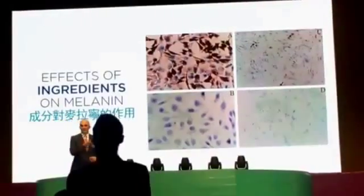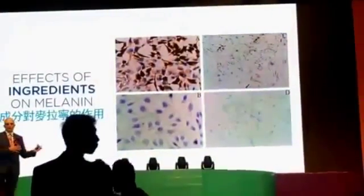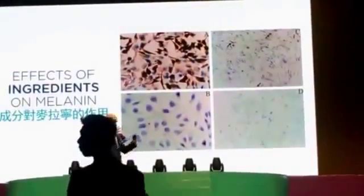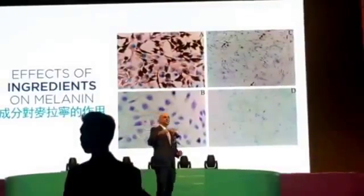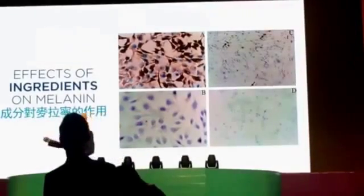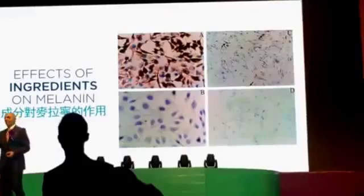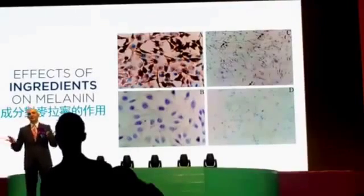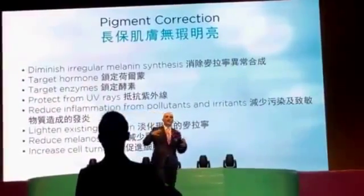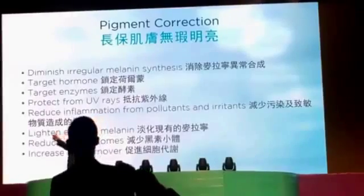So we looked at all the different ingredients, and we can look scientifically at what happens to the pigment cells. The pictures you see show the melanocytes with normal pigment, and then when you add different ingredients to it, you can see how the melanocytes respond, and you can see that in response to certain chemicals or certain signals, the pigment isn't produced and the cells become clearer. So in order to get a great improvement in the skin color, you need to do different things at different levels.